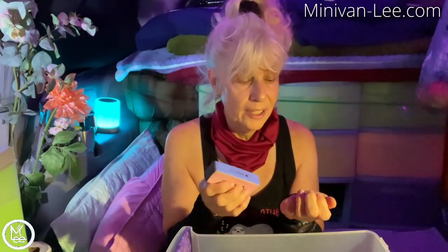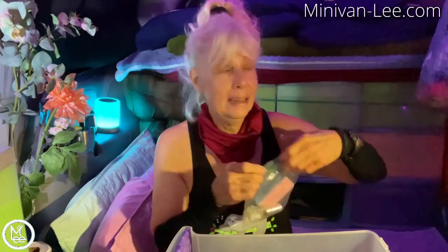This is my buffing block. It has four sides to it. Really nice. I'll put it on my list of things to get. I'll get a new one of this. Yeah, and it's getting older anyways. We'll get rid of that. So I do have that now.